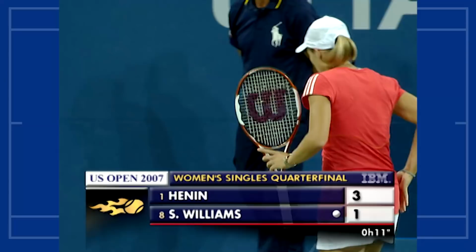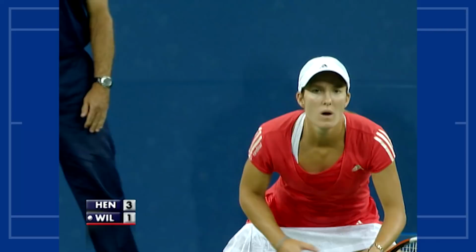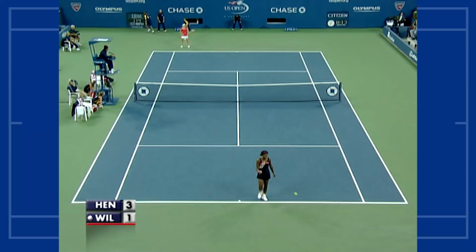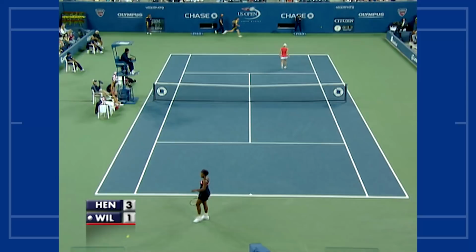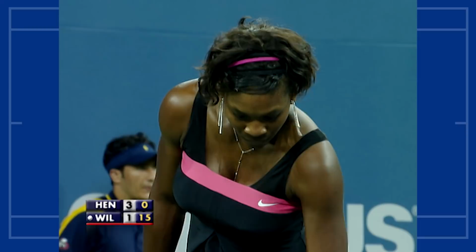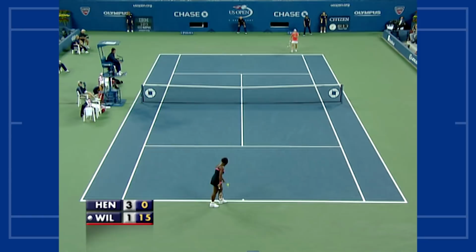Well, now we're going to find out about Serena right here. Still looking for her first serve. Henin started in there. That was a bold move. And she paid with the pass from Serena. You better make sure you do something with the shot, or you're going to be paying for it all night. That's how bold it was for her to follow that. Not her best approach. 15 love.